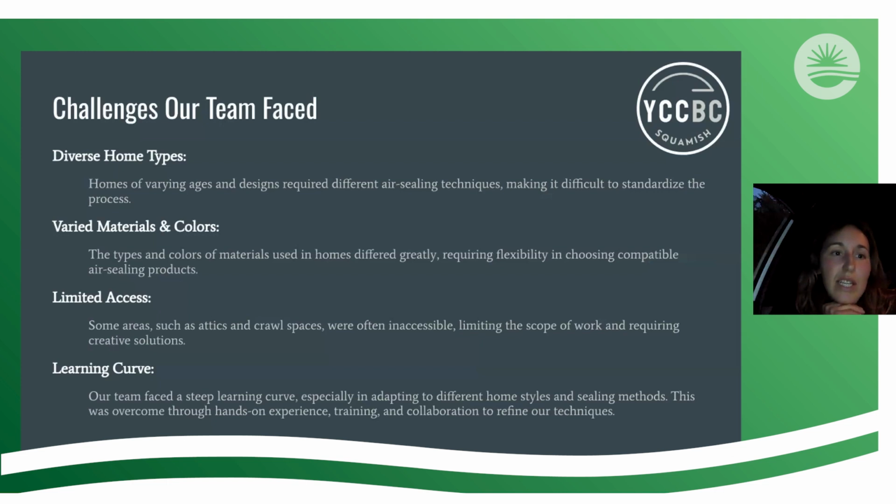Yeah, some challenges our teams face. Lots of diverse home types. There are different ages, designs. We've been into some homes where we've met the people that built them themselves and had a lot of background on it. But when they mentioned when they built the home, the materials they were buying to do so, air sealing or air tightness wasn't considered at all. So homes like that, older homes, are definitely going to be more challenging, and we've experienced that.